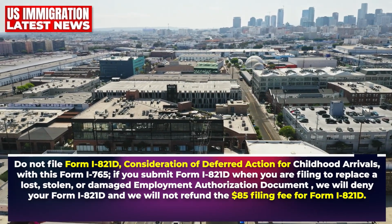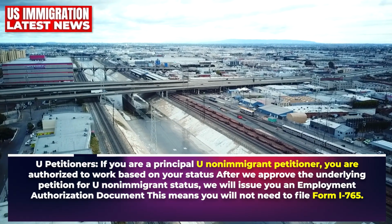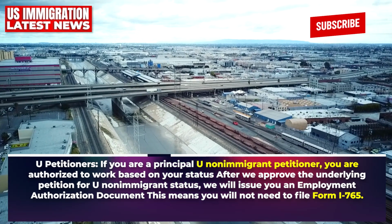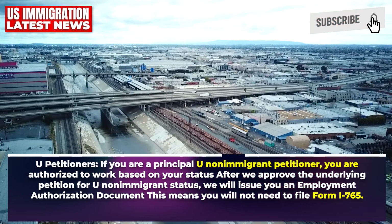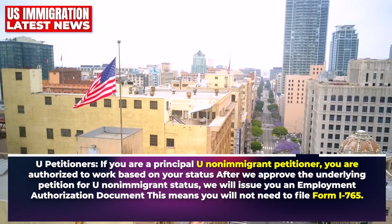U nonimmigrant petitioners. If you are a principal U nonimmigrant petitioner, you are authorized to work based on your status after we approve the underlying petition for U nonimmigrant status. We will issue you an employment authorization document. This means you will not need to file Form I-765.